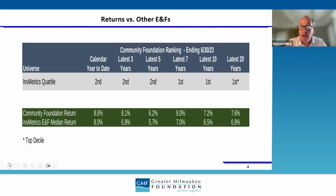We're outperforming the average endowment foundation in the second quartile, as you can see. You can even see, if you look at 3 years, for example, we're not in the top 25%, but we were just below it, because 8.1% is a significant premium to the average endowment foundation per year. But more importantly, if you get to 7 years, 10 years, and then I'll come back to 20 years in a second, we're back in the top quartile. That's where we've been for many, many years. That's where we want to stay.